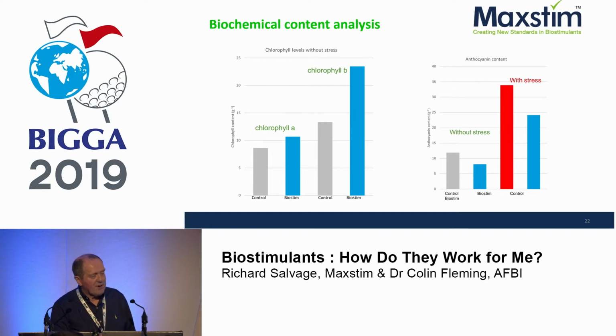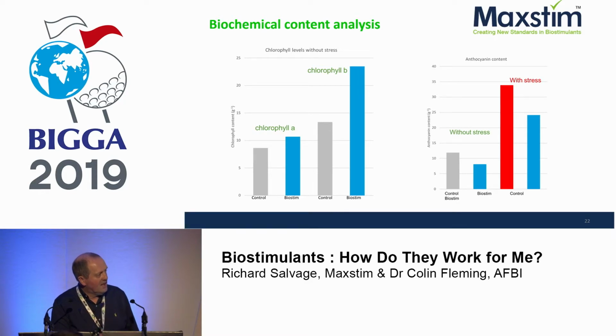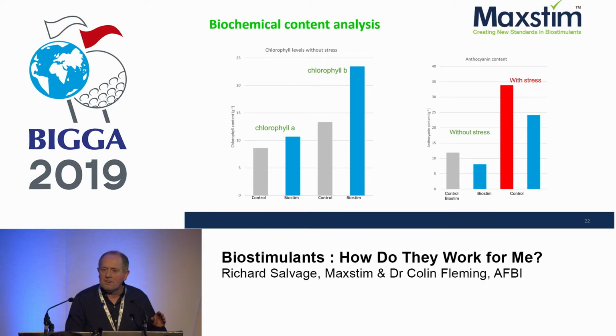However, here we've got a stress, and this could be drought, it could be heat, it could be cold stress. And you can see that in the untreated plant, stress levels are very high, as indicated by a high level of anthocyanin. This time when we apply the biostimulant, we get a very big reduction in levels of anthocyanin. So where we've got our stress treated with biostimulant, we're getting a big reduction in stress. And that's what we find quite often.